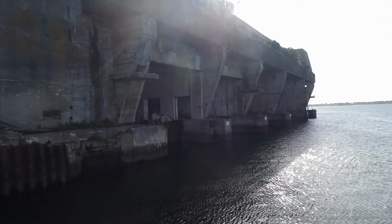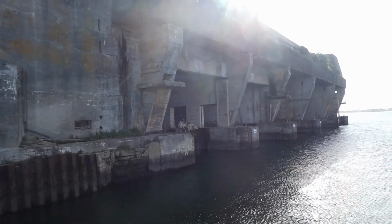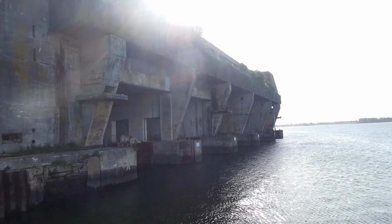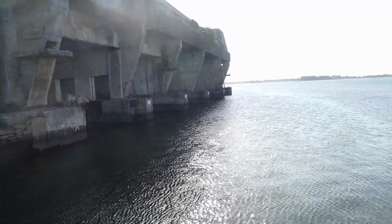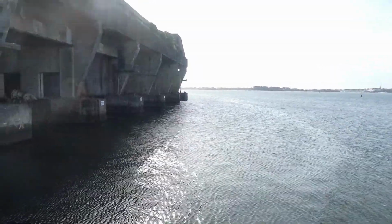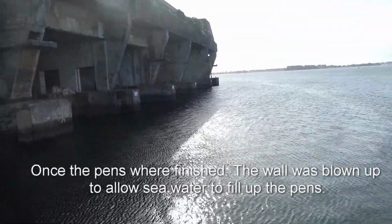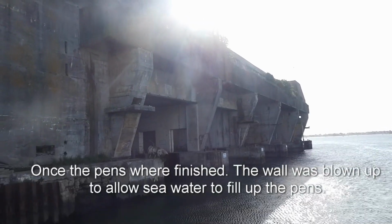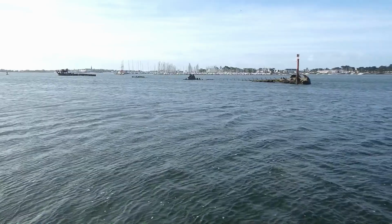We're looking at the K3, or Keroman 3, U-boat pens. There are 7 pens in total, or what they call deep water pens. When they first built this set of pens, this section here would have been a dam wall. When the U-boat pens were finished, the dam wall was taken down, so you could access the pens themselves. What you see in front of me is at least 3 sunken boats.